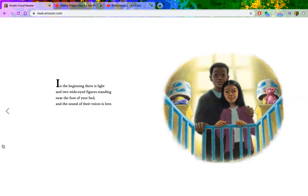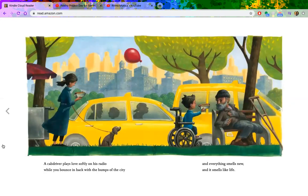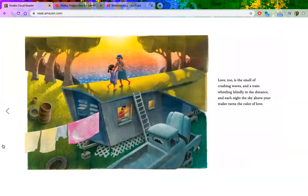In the beginning, there is light, and two wide-eyed figures standing near the foot of your bed, and the sound of their voices is love. A cab driver plays love softly on his radio, while you bounce and back with the bumps of the city, and everything smells new, and it smells like life. Love, too, is the smell of crashing waves and a train whistling blindly in the distance. And each night, the sky above your trailer turns the color of love.